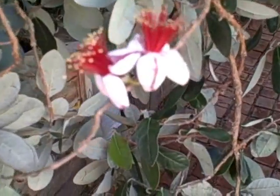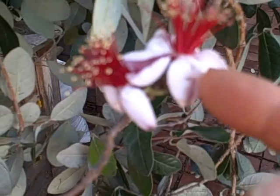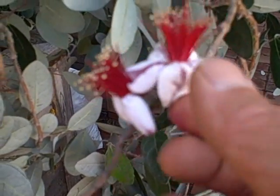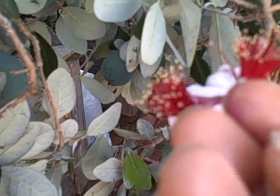We got the feijoa flowers. So besides eating the fruits, which are delicious, the flower petals are also edible and quite good. And that's this guy right here. We're going to carefully pick off a flower petal. And it should be a little bit soft to the touch right there, and that's what it looks like. And then you're just going to basically pop that guy in your mouth.